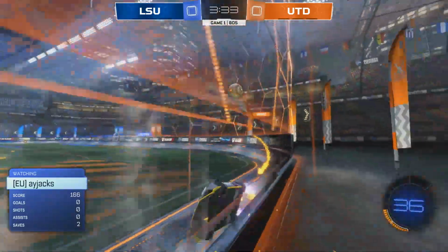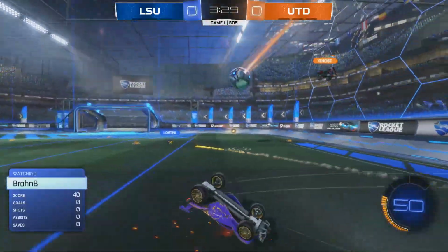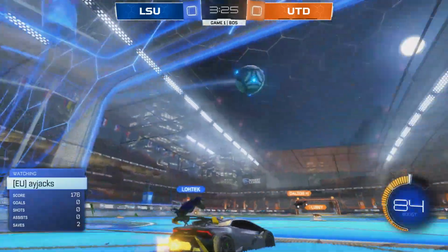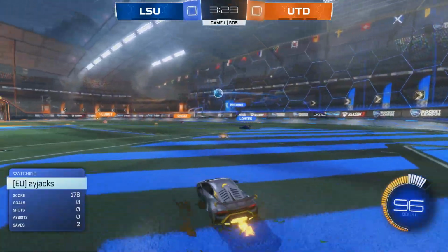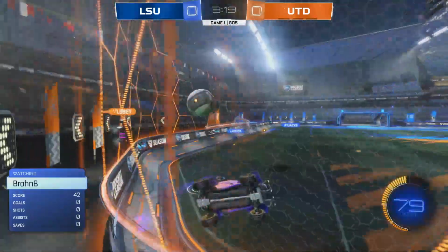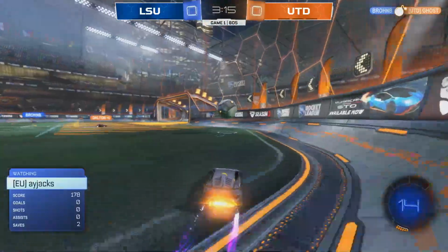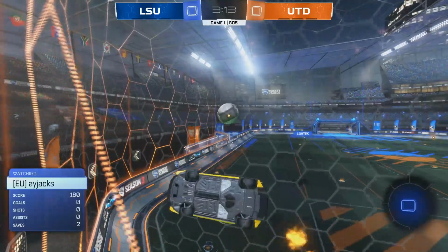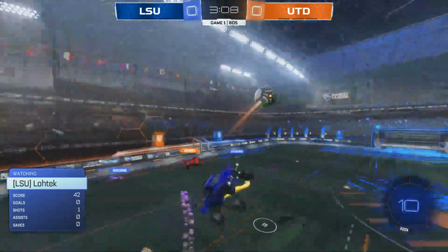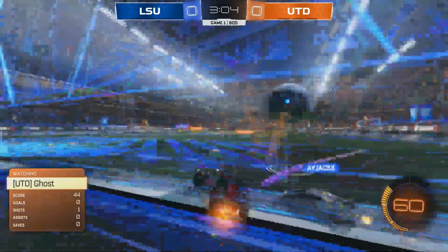Here comes Ajax around the horn, trying to get a piece of the defense as he'll get out, and so will Ghost for UT Dallas. Dalton wants to pick this one up. It's picked off by Low Tech and cleared away by Braun B. And relatively even start here as Luby makes his way out of his own corner. He's met by Ajax. Now a demo's going to open things up. Ajax trying to capitalize. Can't get a hold of the ball. Pass out from Braun B. Low Tech's there. He's going to go, but cleared away by Ghost.